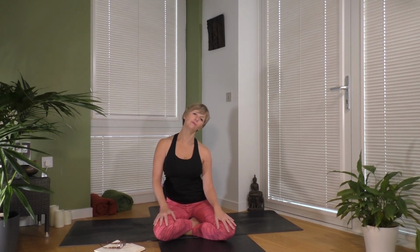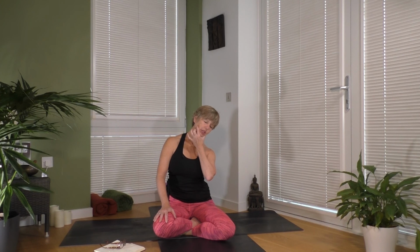And then inhale the head back up, drop your head to the left. And then bring your chin in towards that left clavicle. So you're just dipping your chin on an angle. And move the jaw or smile or whatever feels good. Loosening up, releasing the tension that's building up in that jaw. And then lift back up.